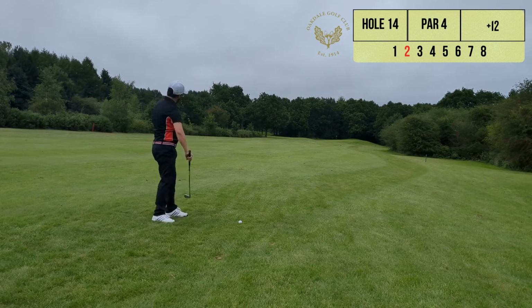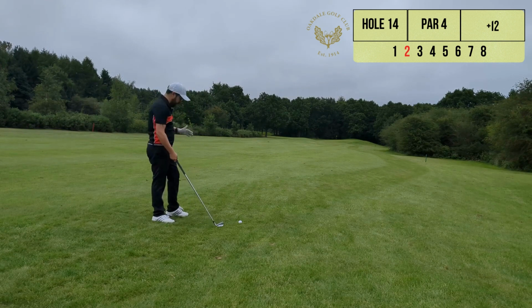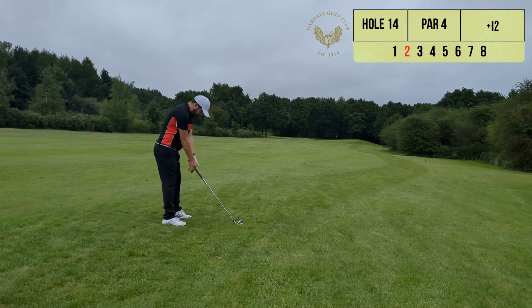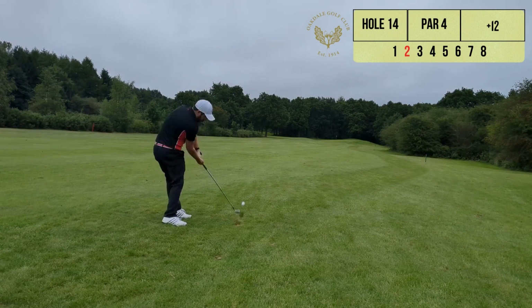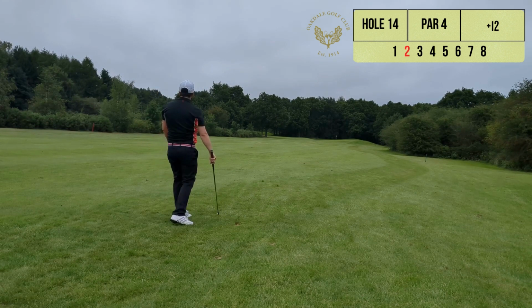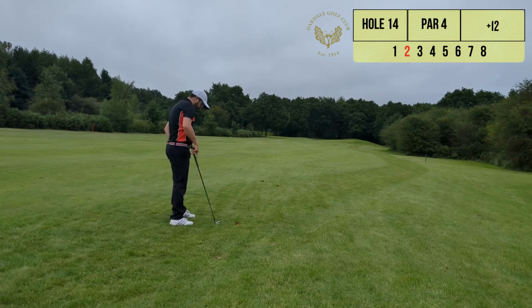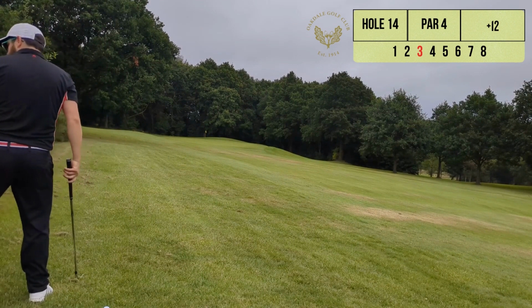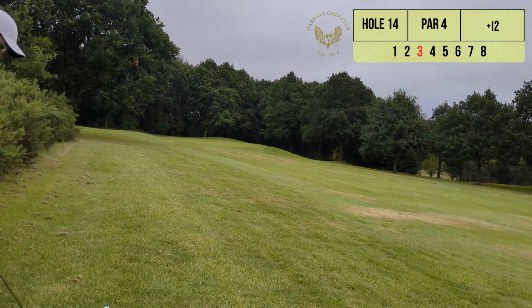Ball below my feet, so I'm just going to aim left, and it all filters in from the left anyway, so it helps. Oh, that was awful. Don't go in there. It's gone in the gorse. I found my ball, but I couldn't play it. Couldn't even reach it because of the spiky things. So, taking a drop.